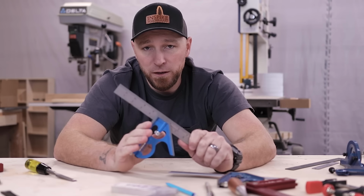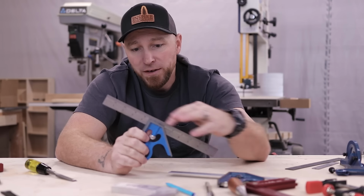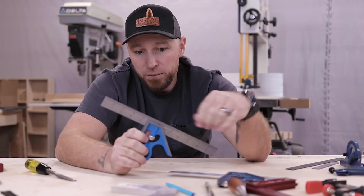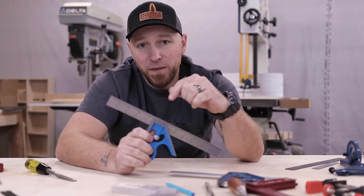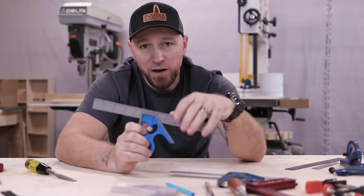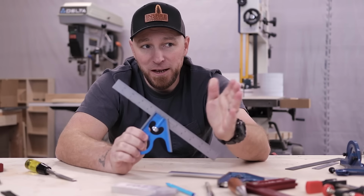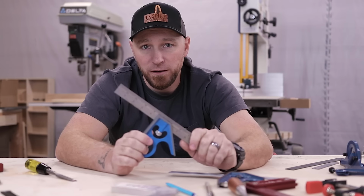Now, because this is an aluminum head and a steel rule, the steel being stronger than the aluminum, every time you slide this in and out and flip it around, it wears out the pads that keep this true and square. And so you have to check these quite a bit, and if you don't, you're going to slowly end up out of square, but you'll never know it unless you actually check it.